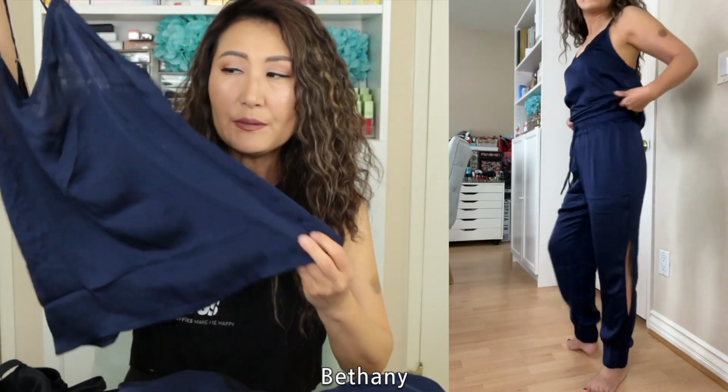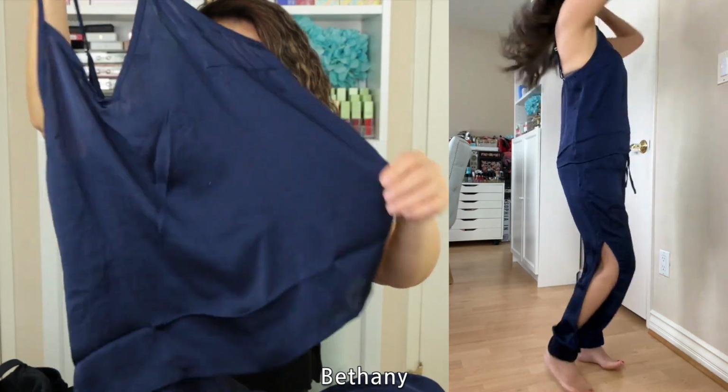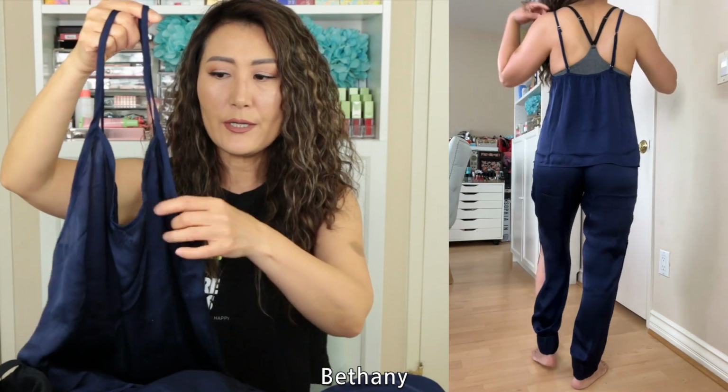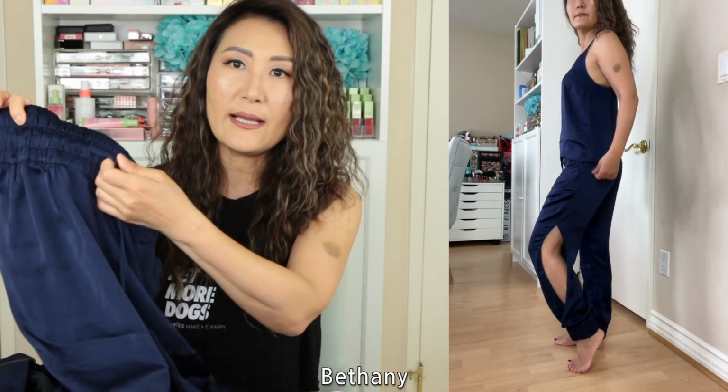It's navy blue and it's a really easy fit. It's gonna be really comfortable. I usually don't wear something that's too revealing, but I really like the pants, so I chose this. It has a band on the waist, and also I can tie it up.